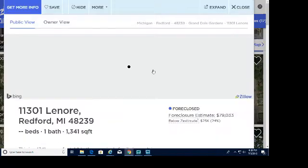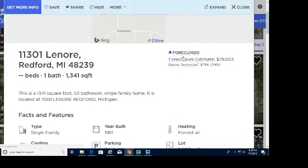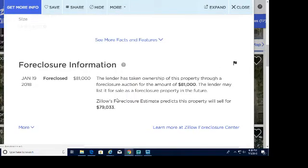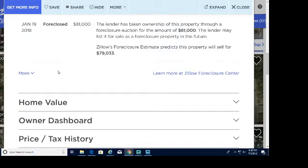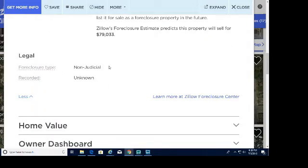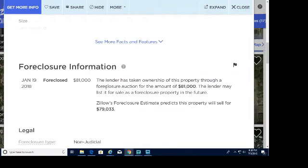In this particular property here, you'll notice that it's foreclosed. Again, estimate. There's no information regarding if it's for sale or the type of sale. So this simply means that the property was foreclosed and the lender has taken ownership of this property through a foreclosure auction, and this is the amount that it was foreclosed. That does not mean that that's going to be the list price. That just simply means that during the bidding process, no one bid on the property, and the lender probably just bid the amount that was owed on the property at the time.